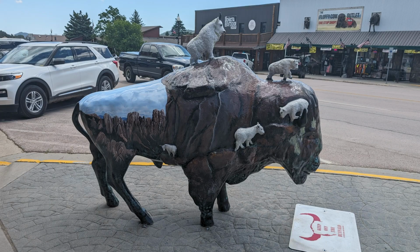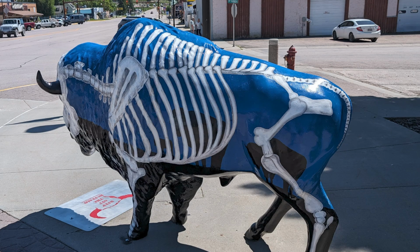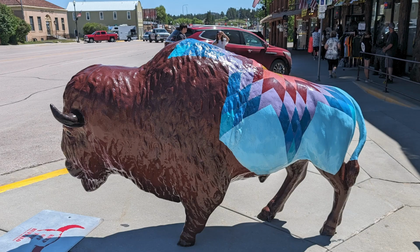Like I said earlier, we explored downtown Custer, which just had a couple of shops we wanted to look at while driving around. And they also had all these buffalo on every street corner. Yeah. That were painted. I don't know how they're painted. They're by the local businesses or something. I'm not sure. But those are cool. We would say Custer was cooler than Keystone, but not as cool as Hill City.